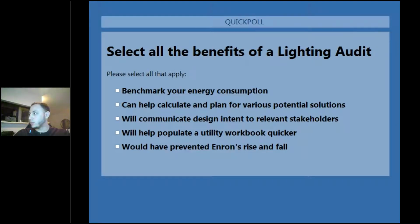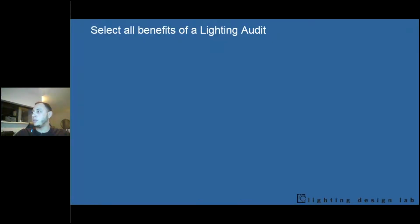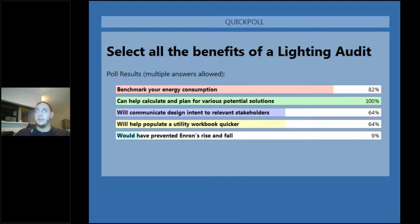All right, I'm going to close the voting and share. I think everybody pretty much got the answers that I was looking for. It's a tougher case to make that the lighting audit is going to communicate design intent. But if you have a type of audit where you're looking at tying potential solutions, those potential solutions can definitely communicate the design intent. And it is a different type of audit that would have prevented Enron's rise and fall. So it's a good call.